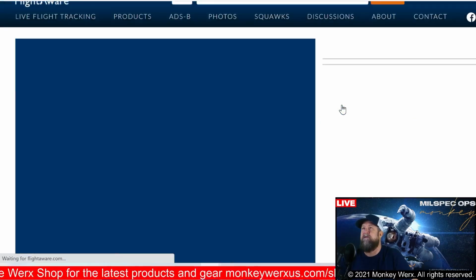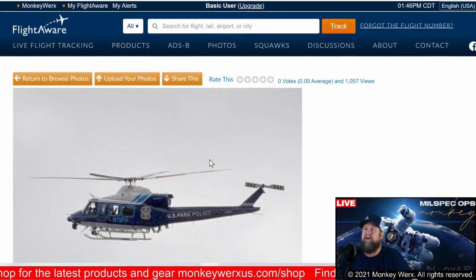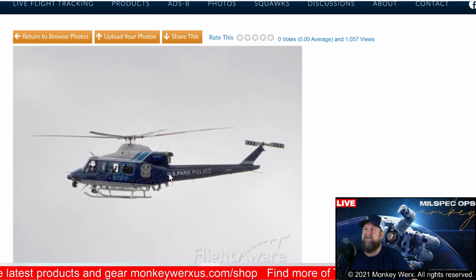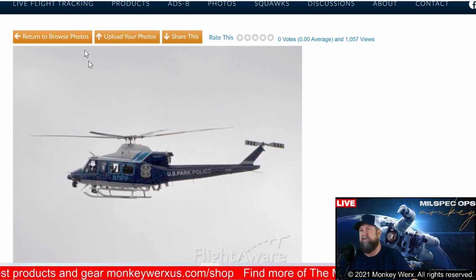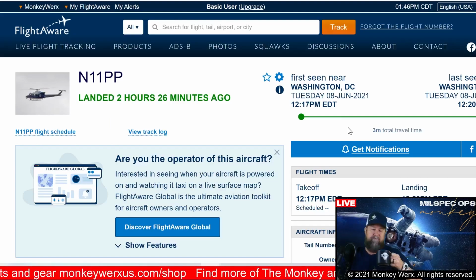This is going to be in 11 pp. This is also Park Police. All right, now this one will give us a better view. See the badge on the side? Now that, notice it just says U.S. Park Police. The other one said police on it, but for a movie, I don't know how old that photo was either.